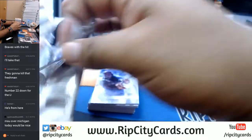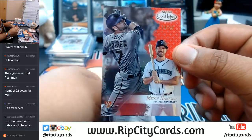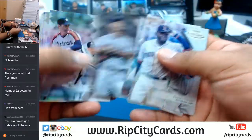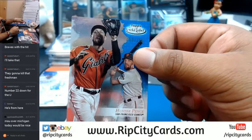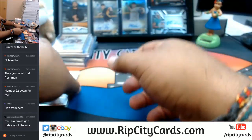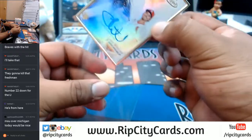And the moneymaker right here. The gold. Ah, you gotta come down with that, man. All right, for the Mariners to 50, Mitch Haniger. The Giants to 150, Hunter Pence. Wrong sleeve. Base cards there. And the gold frame auto is gonna be... these are the base cards. For the Cardinals, Luke Weaver. On-card auto, of course, with the gold frame.